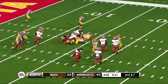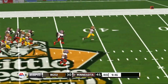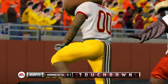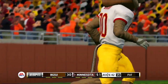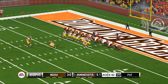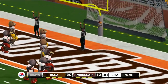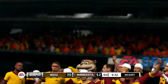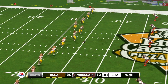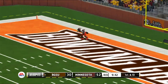Ball is loose, fumble. The defense has it. He has some room. The five. He'll take it all the way for the touchdown. And he adds the extra point. Minnesota is lining up to kick this one off. He just drills this one, and it goes into the end zone, down for a touchback.